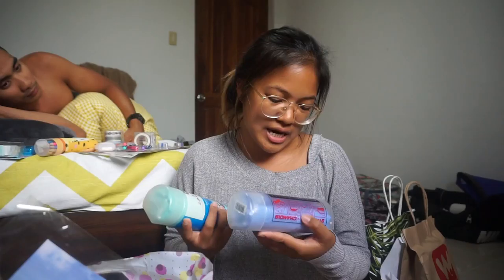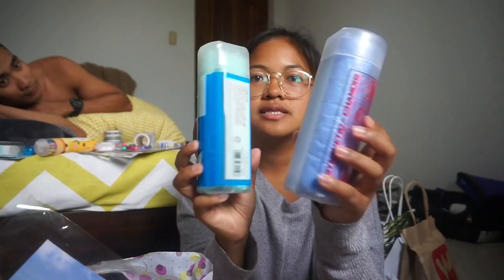Then we got these Clean Sham. Two different brands, but deals. We got a blue one. This is for my dad. And then he got a turquoisey color one. Is that your favorite color? Because you have shorts in that color.